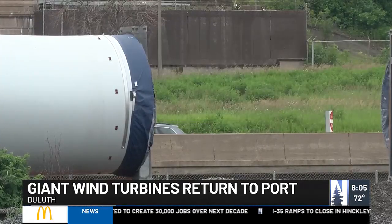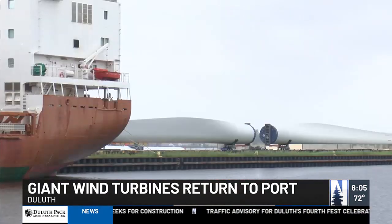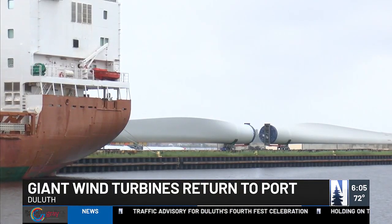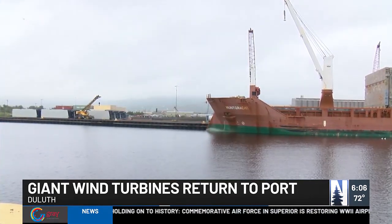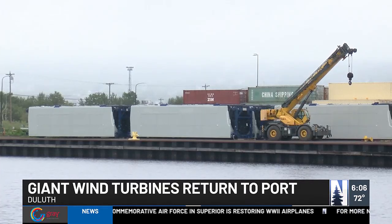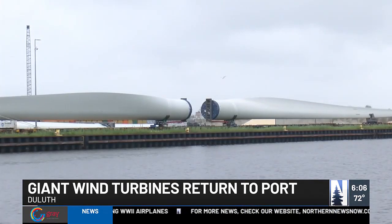They are the longest blades that have ever come to the port of Duluth at 260 feet in length. So definitely eye-catching and very, very long blades for generating that green energy. Jason Rohn with the Duluth Seaway Port Authority says turbines that size first shipped into the port last year. But smaller turbines have been arriving there for further transport since 2005. The Twin Ports has seen 5 shipments of wind turbines so far this year and are on track to see one of their highest for this kind of cargo.